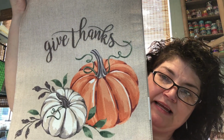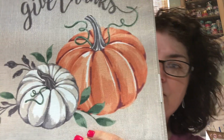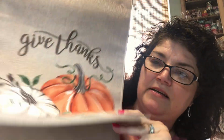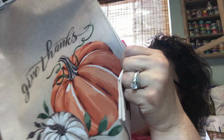So I got that. And their fall things were 40% off. And so I found this table runner that I thought was really neat. It's not embroidered, but it kind of, well, yes, it is embroidered. I lied. The pumpkins aren't embroidered, but the give thanks is embroidered. But I thought that was really pretty. And it's got a nice lining. It's really soft. So I thought that would be really cute on our table. And it has the print on both ends. So really cute. So that's for my tablescape.